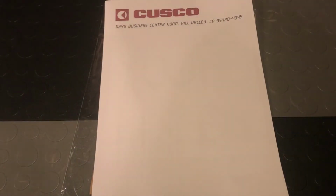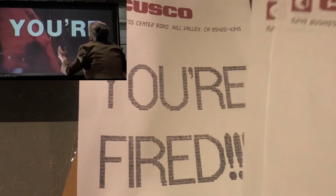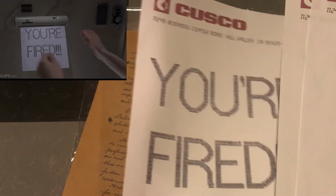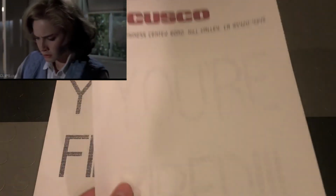So that's that one. And then this was the one I was talking about with the fax machine. So basically his boss faxes him just a ton of the same thing. I'm sure you know what I'm talking about if you've seen it. So as he keeps sending him, Marty's ink gets weaker and weaker. So as you can see now, it's weaker, and then there's nothing on this one. So that's what that is.